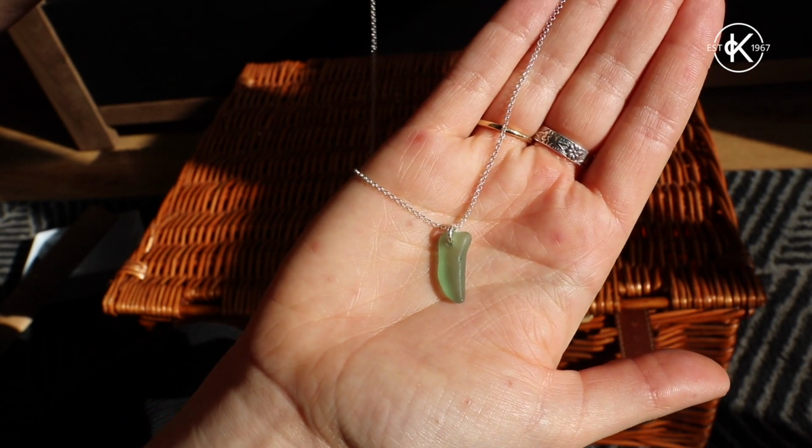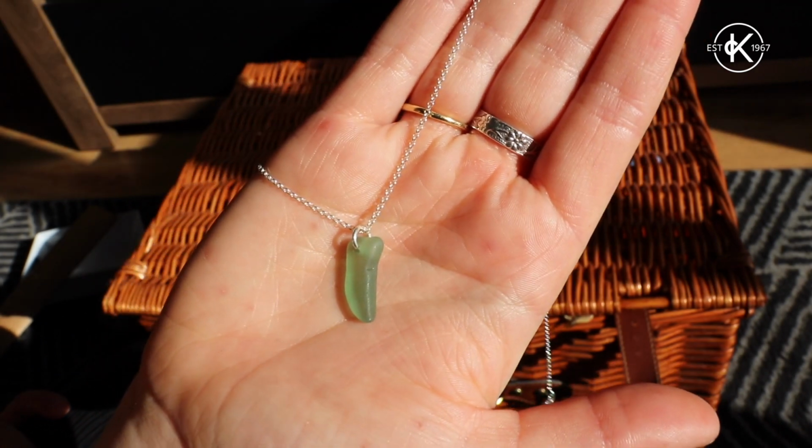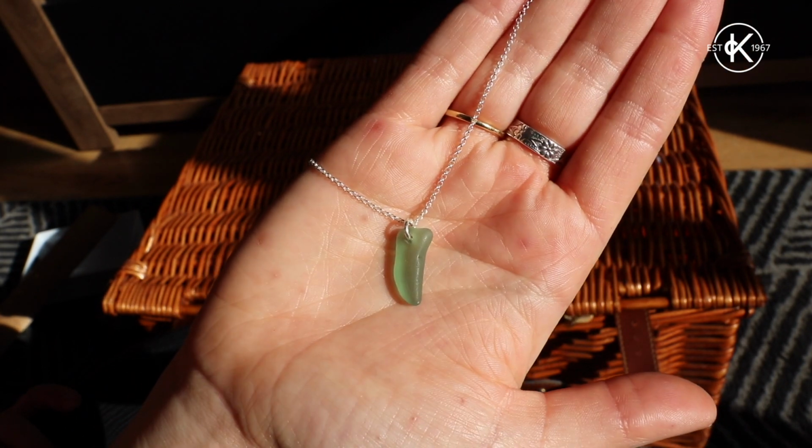This is the main bulk of items that I stock. I also stock some of my necklaces with different bails attached to them as well. But this is the majority of the necklaces that I create.